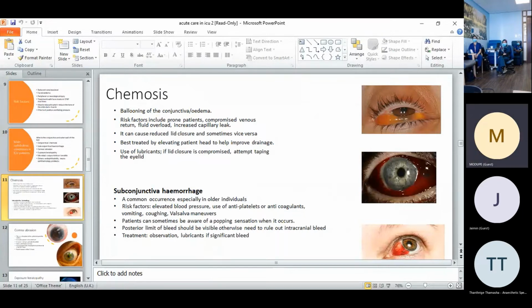And it's important to know about this because it can reduce lid closure in a patient, and sometimes reduced lid closure itself can predispose to having conjunctival chemosis. Sometimes we get calls about this, or there's a bit of swelling on the patient's eye. There's not much to do about it except to elevate the patient's head to help to try and improve drainage and to allow gravity to try and reduce the swelling. It becomes a bit more worrying if the chemosis is severe enough to prevent the patient from closing their eyes, because that means that the cornea is exposed and the cornea would easily dry out, which has an effect on leading to things like infections.